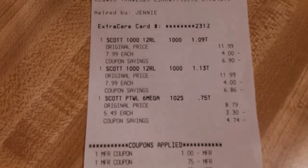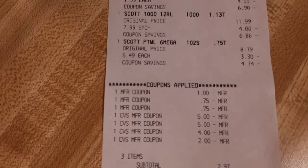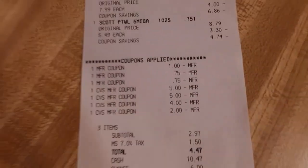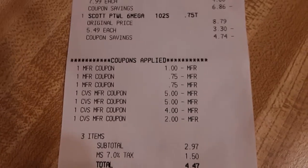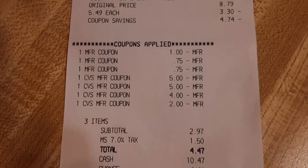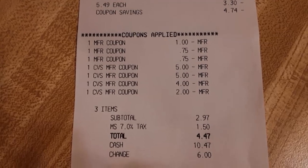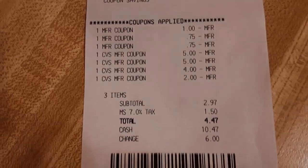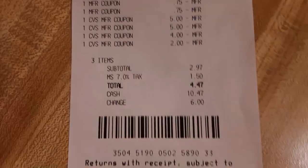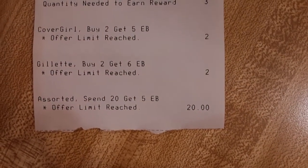Okay, so on the receipt, we have the 2 Scott 1000s at $7.99 each, and then the Scott 6-roll paper towel at $5.49 each. I had some printable coupons from scottbrand.com, a $1 coupon on the Scott paper towels, and then 2 75-cent coupons on the Scott 1000 toilet paper. Then from there, I rolled $16 in extra care bucks, which brought the subtotal to $2.97. Add the tax, I paid $4.47 out of pocket, and then I received my $5 back in extra care bucks.